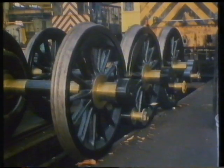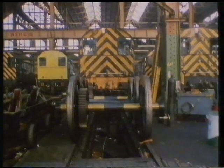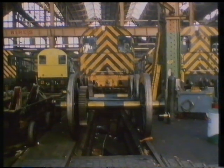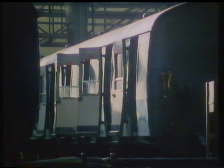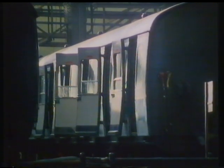The work was arduous, but nevertheless, the comradeship, the togetherness made it a tremendous community. Life was hard, very hard. But, anyway, got by, and I think we were quite happy, really.